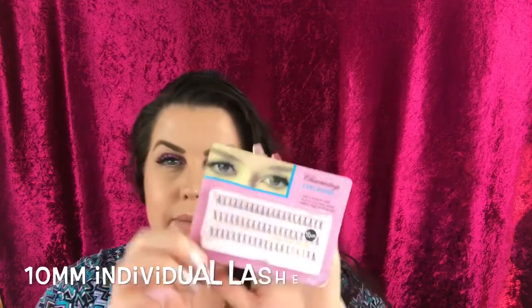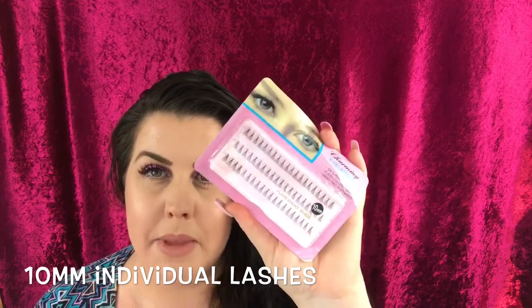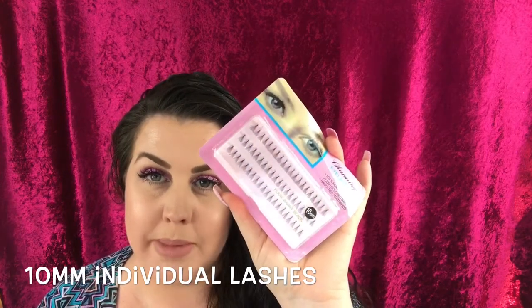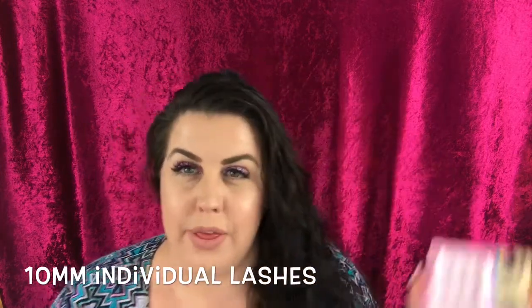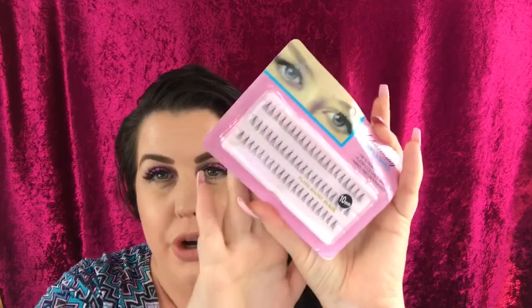So this is the little basket I put all my eBay buys into. And this is just filled with lashes. So there is a lot. The first ones here are these little lashes. These are individuals and these are 10 millimeters. I think there's 8 millimeters, 10 millimeters, and then 12 millimeters. So these are like the medium length. I haven't really experimented that much with individuals, so I thought, why not? These ones were from AliExpress and these were 66 cents. I know, crazy, right? You get 60 individual lashes in here. So for 66 cents, that's pretty freaking amazing.